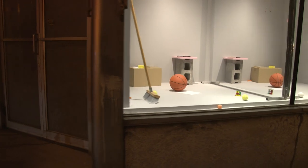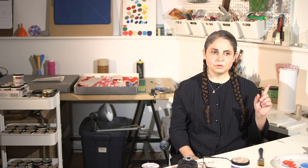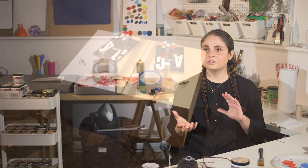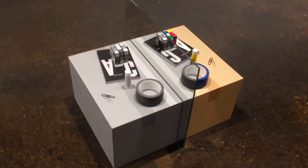On the one side, it will be objects painted or rendered or replicated in full color. And on the other side, they're drained completely of color, as though you had run them through a Photoshop black and white filter. So it's the grayscaled counterpart. And as the viewer physically walks around the work, you can see the color draining in and out of the objects when viewed in the mirror.